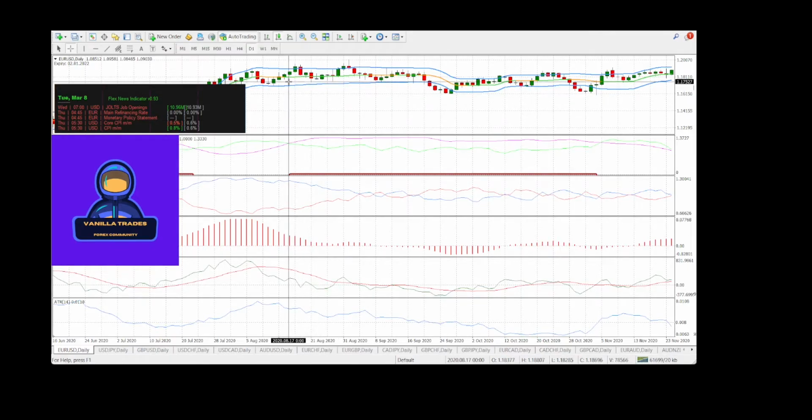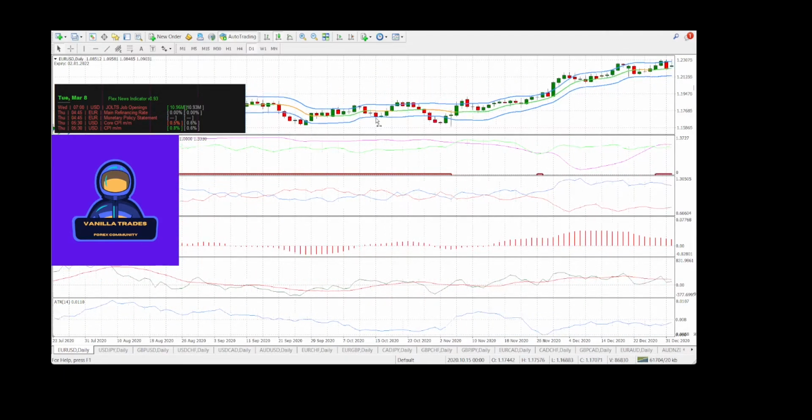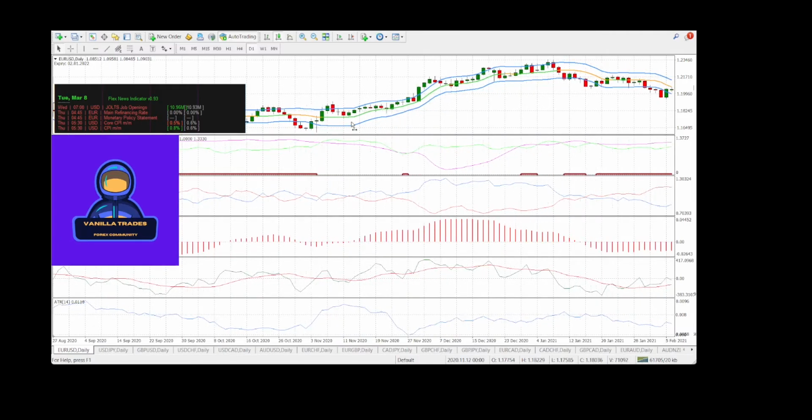Let's take a look. From August 17th to November 4th. That's more than 2 months of chop right there. So let's keep going here and see what we've got going on.